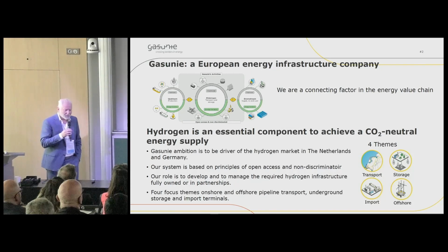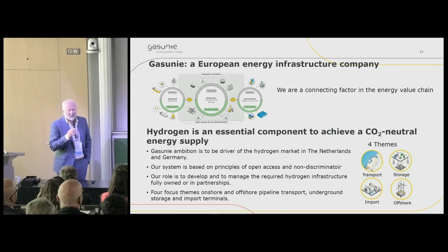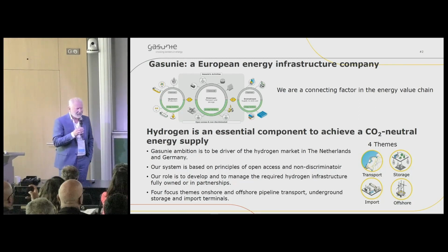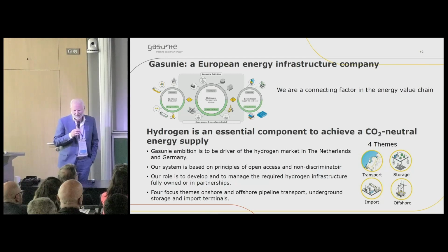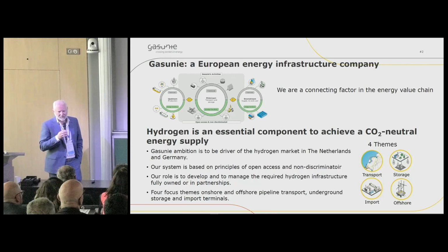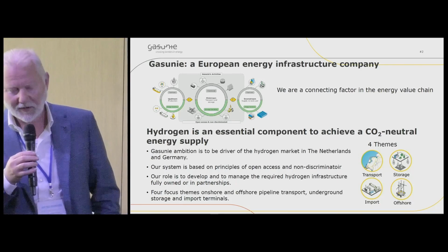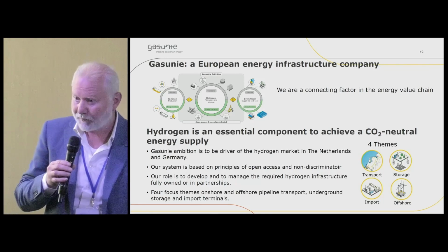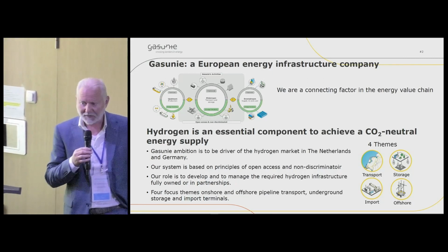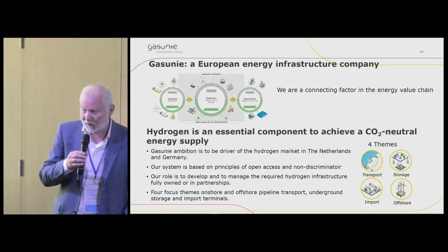That is an activity that we have been focusing on for the last few years. That means that we are active in developing a hydrogen transport system. We are active in hydrogen import stations, but also in hydrogen storage. And we do not want to be only a player. We want to be the company that promotes and pushes towards a green energy system. So we are not a follower, but a starter and a front runner in our activities.